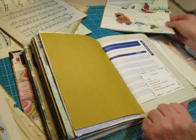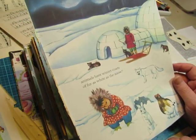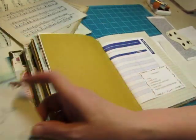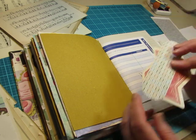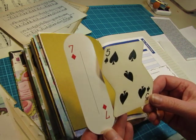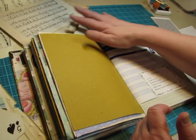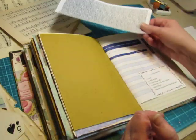Next is something cold. While I was looking for the doll, I found this page with igloos and snow. A playing card, either side. So you could use a decorative side or the number side. And I thought maybe I'd use one of these funky shaped ones today. Sheet music, I've got some choices here. And the bonus is a security envelope design.